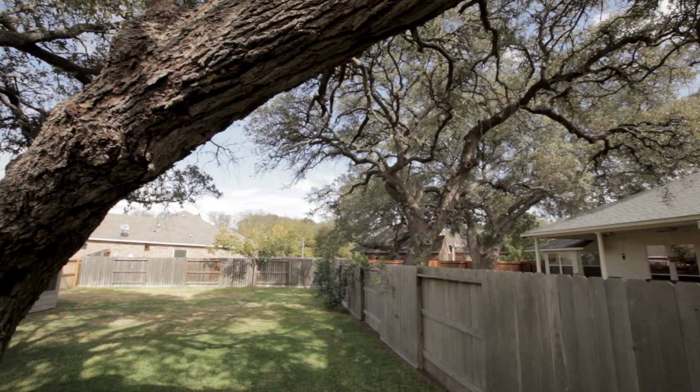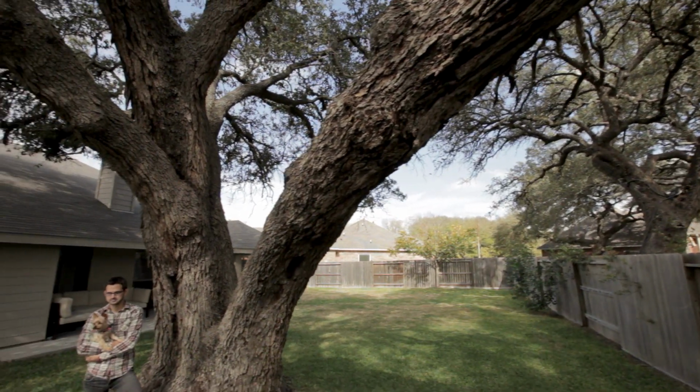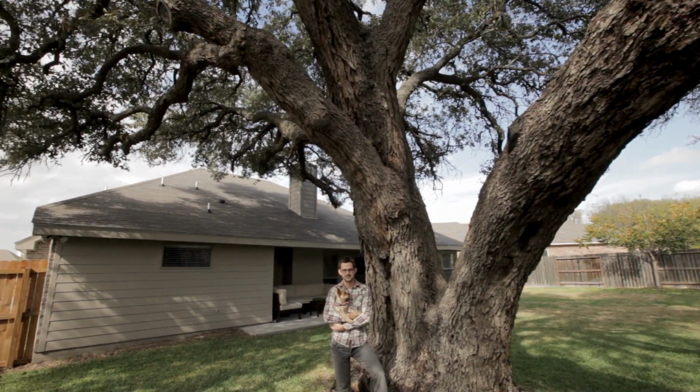A month or so after moving in, we thought it'd be a good idea to have a certified arborist come over, take a look at our tree and give us some tips on how to take care of it. To our surprise, he told us that the tree was over 300 years old.